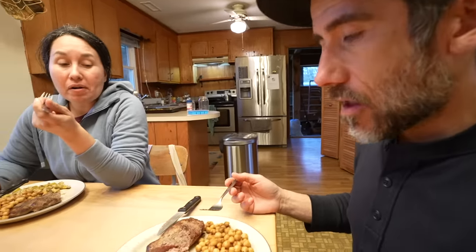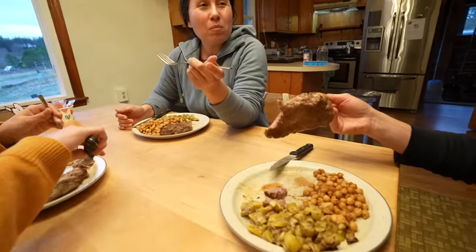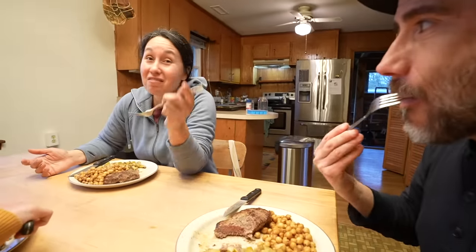It's very tender. Mm-hmm. It's good. And we cut this piece ourselves. Yeah, when we pieced out. I couldn't tell you if this is actual steak or what it is. It's a steak. It's meat. Yeah, it's meat and it's in the shape of a steak. It's a win-win. Yeah.